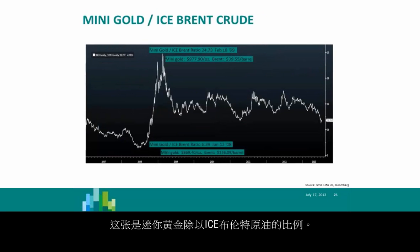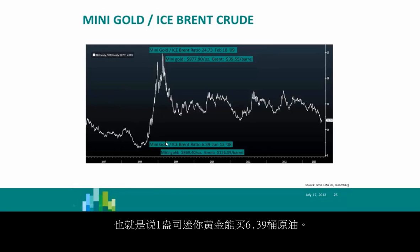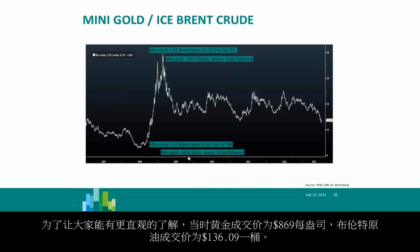This is the ratio of mini gold divided by ICE Brent crude. So what you're seeing here is how many barrels of oil can you buy with 1 ounce of gold? And you can see here that the low of this ratio trade would have been in 2008, June 12th, when mini gold divided by ICE Brent traded as low as 6.39. So mini gold would have only bought less than 7 barrels of oil. Mini gold per ounce would have bought 6.39 barrels of oil. That's when, just to give you a little perspective, mini gold was trading about $869.40 an ounce, and Brent was trading $136.09 a barrel.